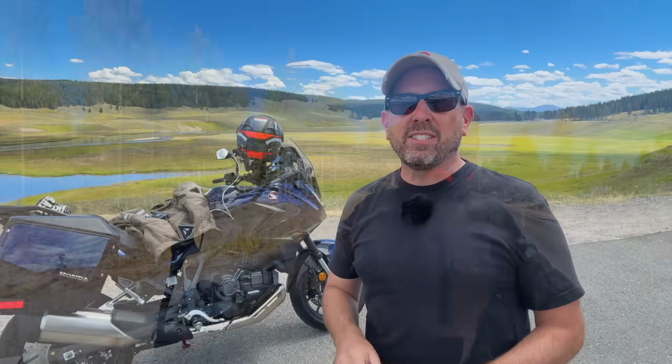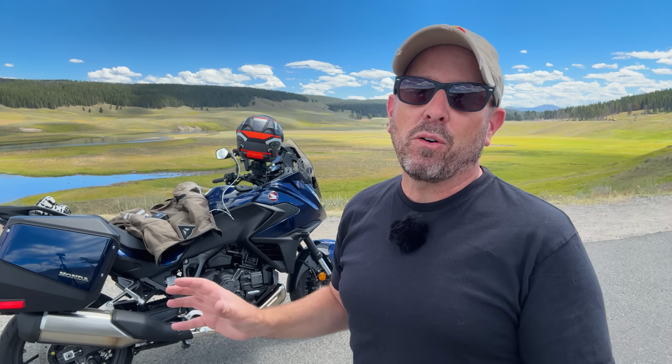For under $12,000, this thing is an absolute bargain. A budget tourer that punches so far above its weight, it's practically mugging motorcycles twice its price. In Europe, it's a bestseller, probably because over there you can tick boxes like electronic suspension or opt for a manual gearbox. Now, about all of those features.